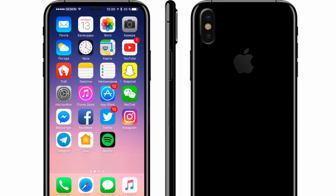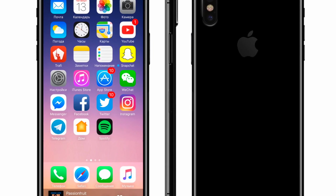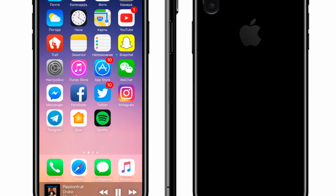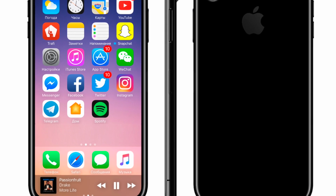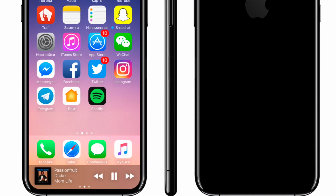Some people are speculating that it might have a similar design for curvature-wise to the original iPhone. That would make sense because this will be the 10th anniversary of the original iPhone, and they might want to harken back to the original iPhone design to show, hey, it's been 10 years since we announced the first iPhone, and here we have this amazing new iPhone that borrows some design elements from the original iPhone or the iPhone 4, which was a very popular design phone at the time.